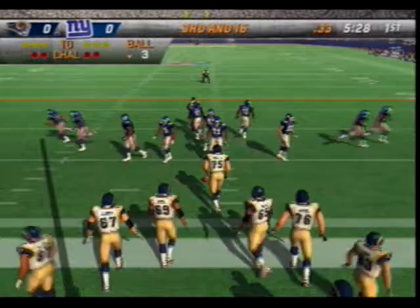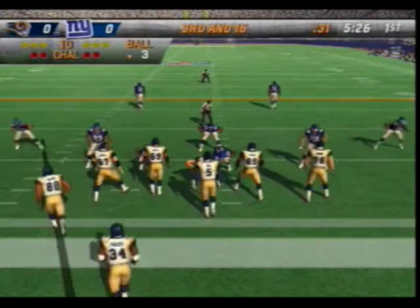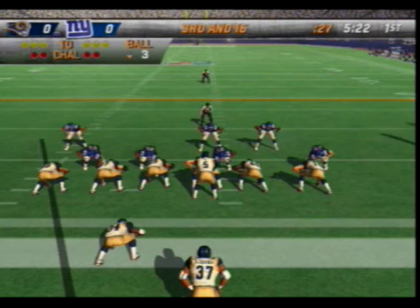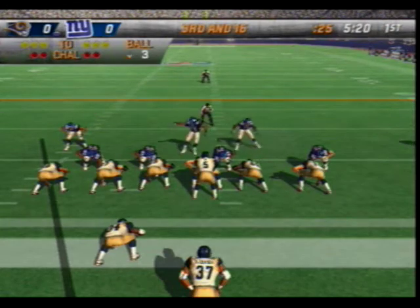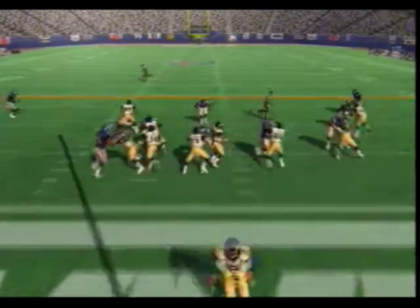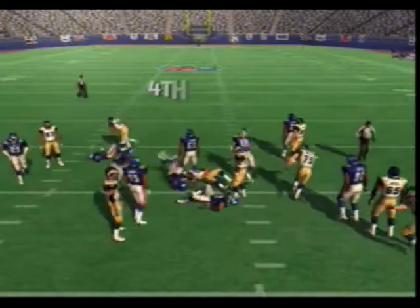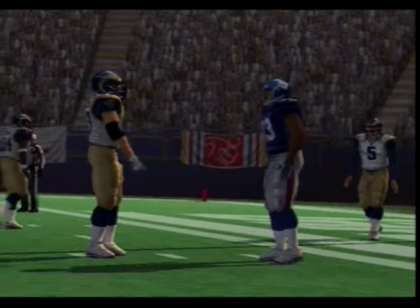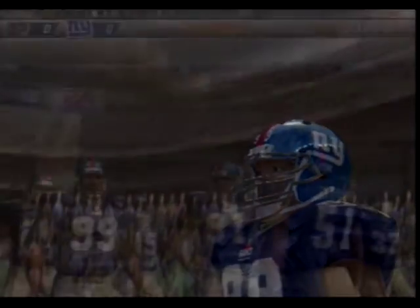Here is a 3rd and long situation. Sends a man in motion. Hand it off to the back. Comes up to make the play. The ball carrier stops short. That'll probably lead to a punt.